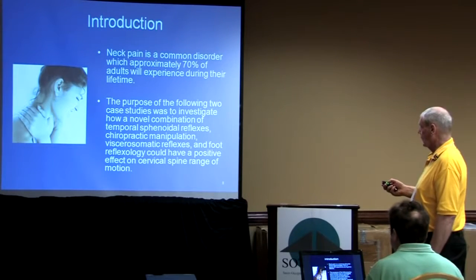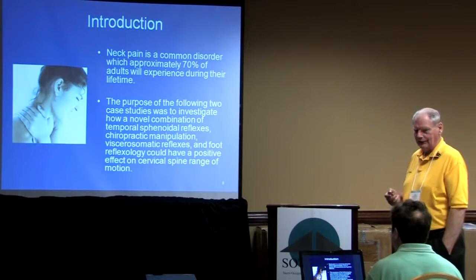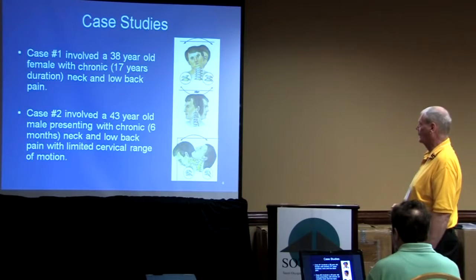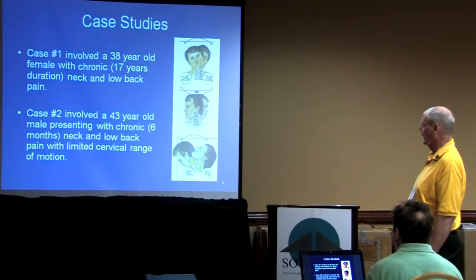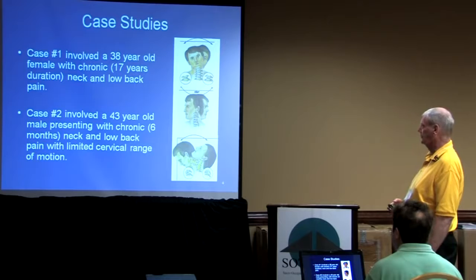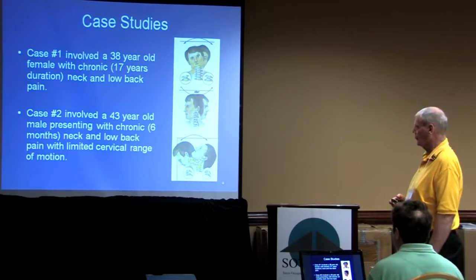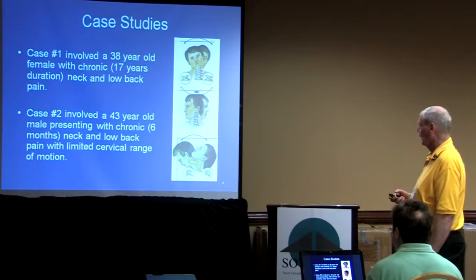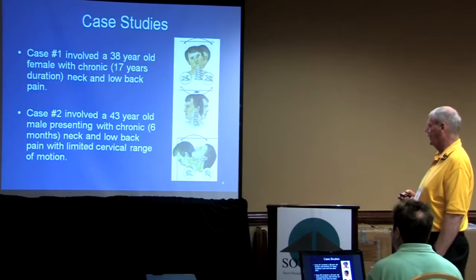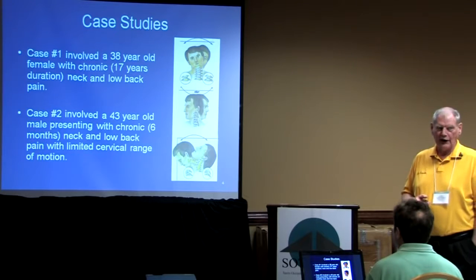We know that neck pain is certainly common, especially when you're sitting by computers for hours on end. We have two cases that we want to present today. One, a 38-year-old female with 17 years of chronic neck pain. She was involved in a car accident. The other one is her husband, and he not only had problems with his neck, but also had problems with his right knee.